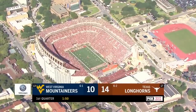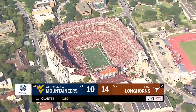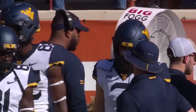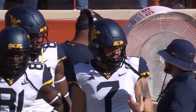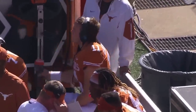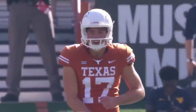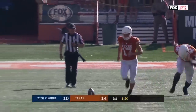14-10. Texas, the 17th ranked team in the nation, coming off a disappointing loss last week at Oklahoma State, taking on West Virginia, who blew out Baylor a week ago. Boy, a lot of developments in this first quarter. We've had a couple of huge starters on defense get injured for Texas. We've had the left tackle for West Virginia get ejected from the game on a highly suspect and questionable call by the officials. And now, a great game. We're 14-10. Well, you knew it wouldn't be a 7-6 ball game when these two teams meet.